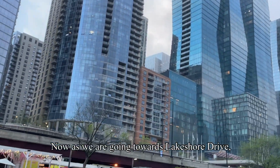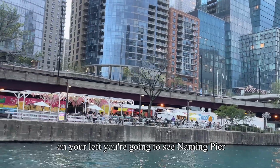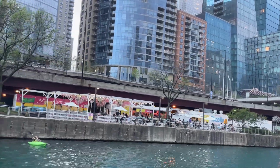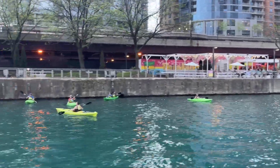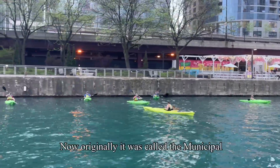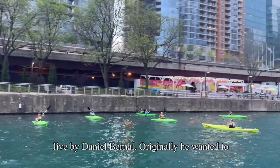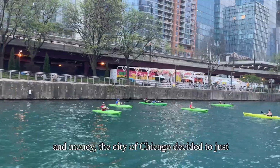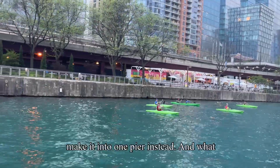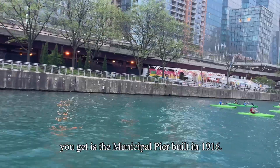Now, as we are going towards Lakeshore Drive, on your left, you're going to see Navy Pier with the giant Ferris wheel as we go through the bridge. Now, originally it was called Municipal Pier. It was meant to honor the plan of 1909 by Daniel Burnham. Originally he wanted to give you 2 piers, but because of time and money, the city of Chicago decided to just make it into 1 pier instead. And what you get is Municipal Pier, built in 1916.